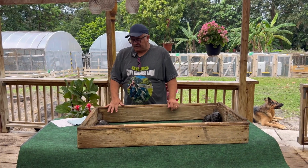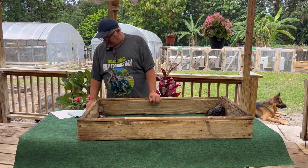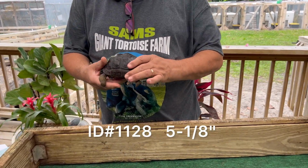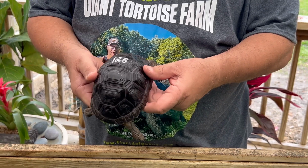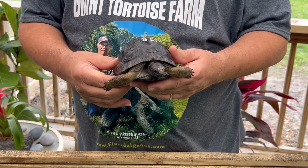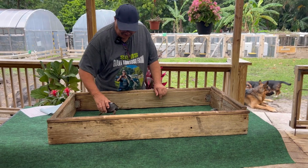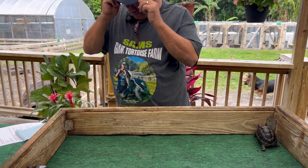Okay, continuing with the next group here, we have number 128. 128 is 5 1/8 inch. This is number 128. This is a nice looking, perfect Aldabra tortoise. So he's perfect. He's got a perfect scute. All his plates line up nicely. There's no asymmetry. ID number 1128. It's a nice animal there. He's very calm, this animal. You see, he's kind of taking everything in stride.